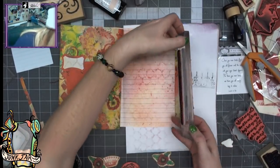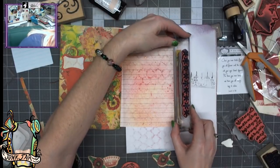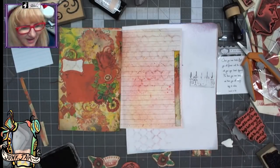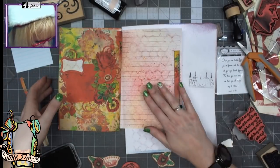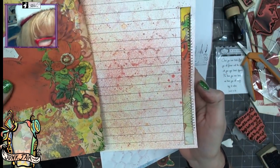All right, so here's what I'm going to do. I'm going to take this, and we're going to stitch it. What do you think? When you see that? I added little stitches on there. You like that?